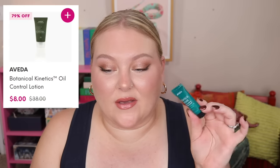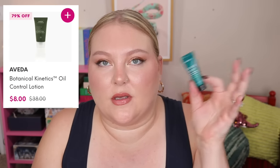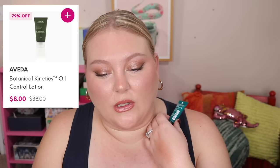All right, I didn't see this Aveda product on there, especially not necessarily a sample size. They do have some bigger sizes on there, something slightly comparable. They do have a 50 mil, which this is 10 mil, just to give you a comparison. The Botanical Kinetics Oil Control Lotion is normally $38, but they're selling it for $8. So for a sample this size, I really do think that $3.50 price is probably what they would sell it for.